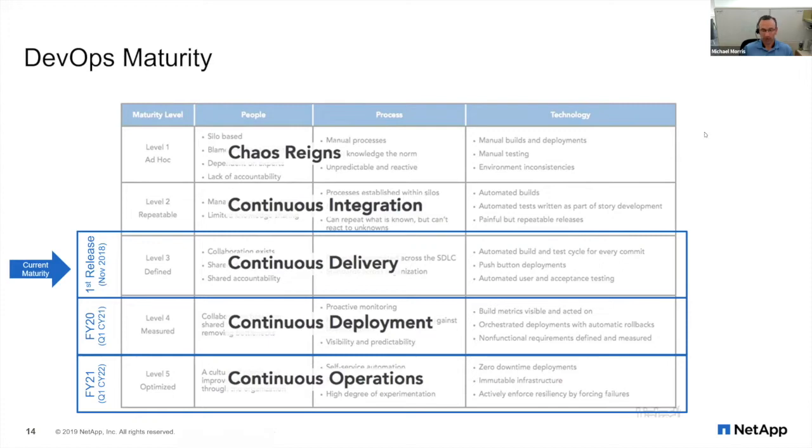And this is where you have the born in the cloud companies operating today. So Netflix and Google and Facebook, they're running at a continuous operations level through DevOps practices. And that's why you see Netflix never goes down. Even though Netflix is constantly moving out changes to production, they have a continuous operations DevOps environment where they can speed and deliver changes to production, but it never actually causes an impact to operations. We hope to achieve level 5 DevOps capabilities in about 18 months.